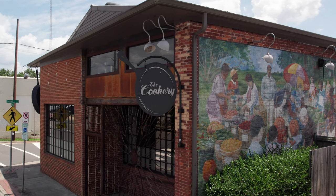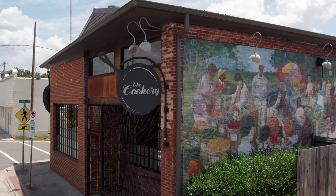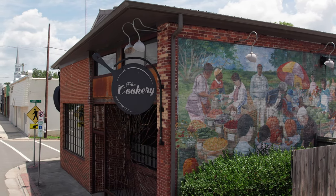So I'm here at the venue, finally making it over to the cookery in Durham. One of my favorite venues. It's like exposed brick. It looks great. Let's take a quick tour around, see what we can find.